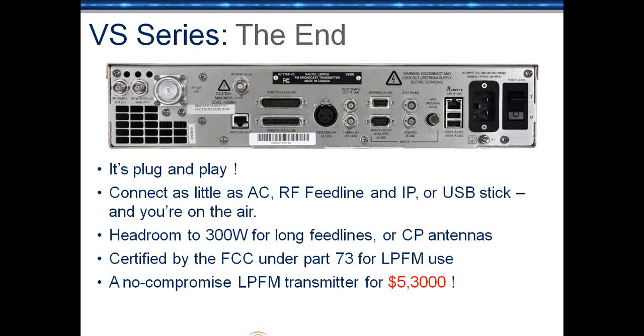So it's really easy, it's plug and play. You can connect with as much as AC, your feed line, an IP or a USB stick and get yourself on the air. There's headroom for lots of line loss or antennas. It's type certified as required. And the price is $5,300. It's an extra zero in there, I apologize. It's $5,300.